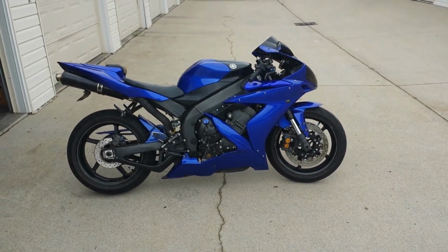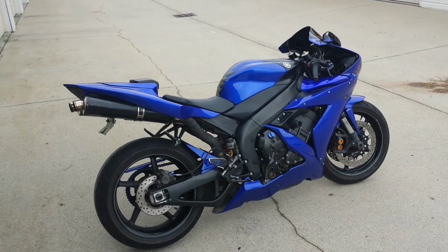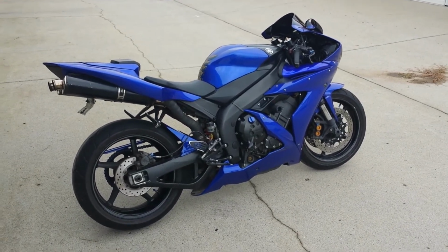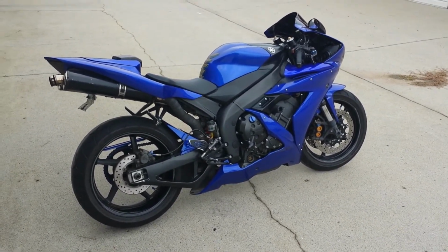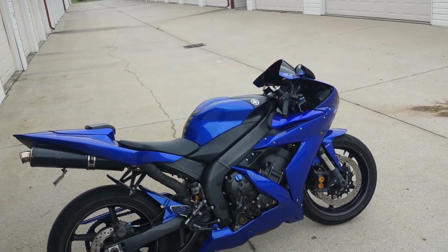Asking price is on there. Asking price is pretty firm. I'm throwing in a helmet, a jacket, a vest, and gloves. There's nothing mechanically wrong with it, as I said. Just put a brand new clutch cable on about 50 miles ago.